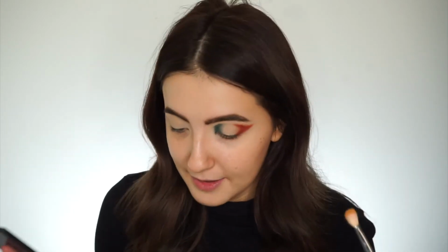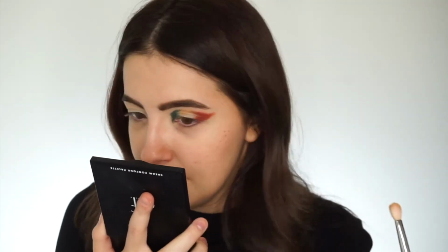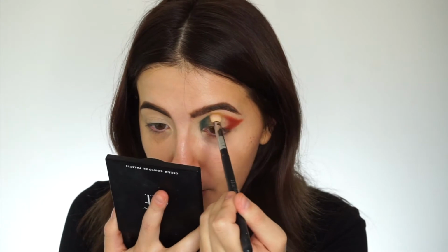You can take any mustardy yellow color you have, but this palette was just perfect. I know they don't sell it anymore, but I figured you guys would have similar colors, so that's why I'm using it. But we're just gonna pop that in between those two. And just very subtly, we don't want like a rainbow eye, but this is just gonna help the colors not be as ugly blended together.